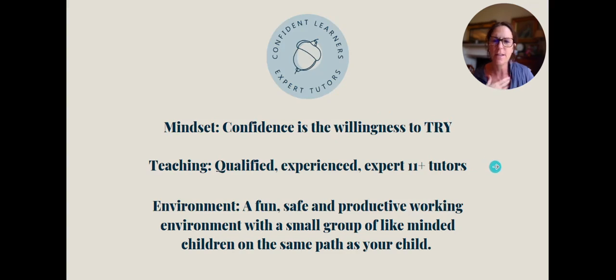I've got another one in a second. So the mindset, teaching and environment, that is how the Confident Learners methodology works. And if you can get some of that into your lessons, there's no reason why you can't do it at home. So let's talk about how the fees structure works.